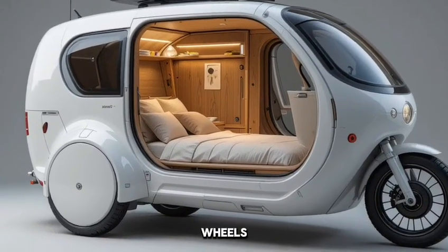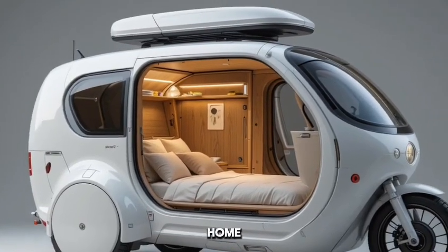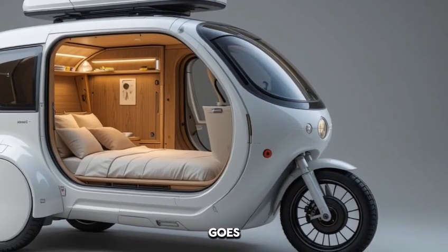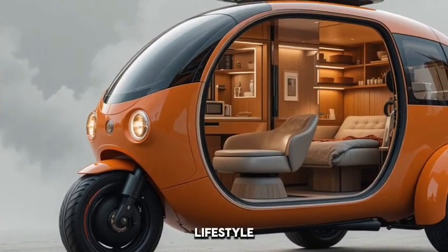It's got 3 wheels, yes, but don't let that fool you. This machine is a fully loaded, high-tech, ultra-efficient mobile home wrapped in a sleek, aerodynamic body that turns heads wherever it goes. People stop and stare. Some even take pictures. Why? Because this isn't just transportation, it's a lifestyle.